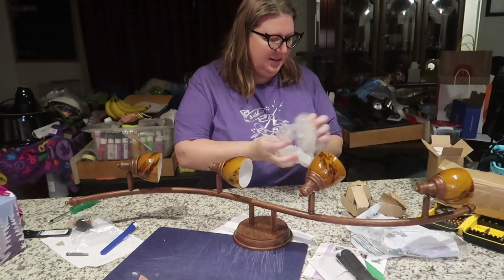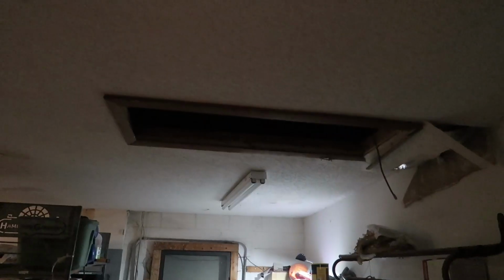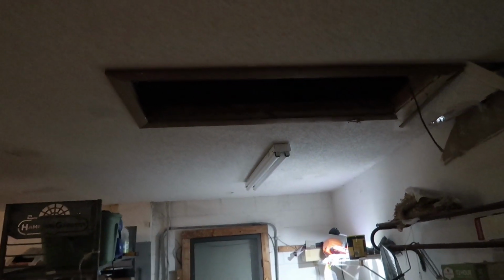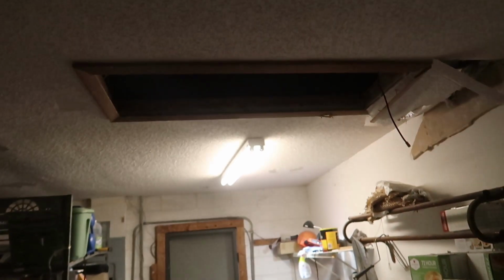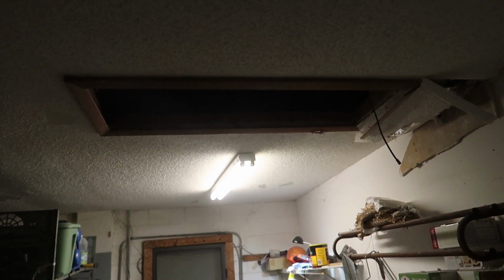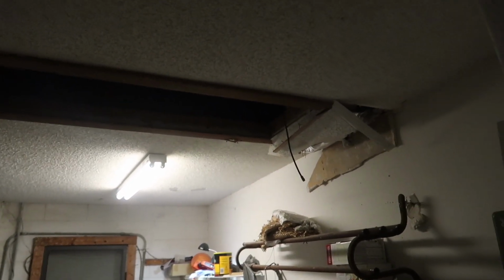Oh, also, I'm gonna show you something else real fast. You remember where Ryan fell through the ceiling? We still have to repair that, but not yet. I moved the ballast and we have lights! And I removed the broken old ballast. So now we can do laundry with some light other than a little lamp.